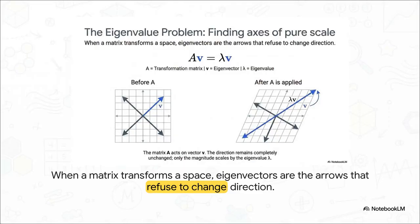On the left, we have our arrows just sitting there. Then boom, a transformation hits them like a whirlwind. Most are sent flying in totally new directions. But do you see that one V? That's our eigenvector. It's unshakable.